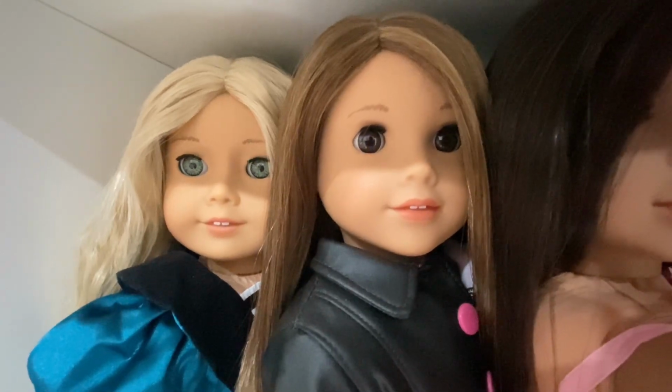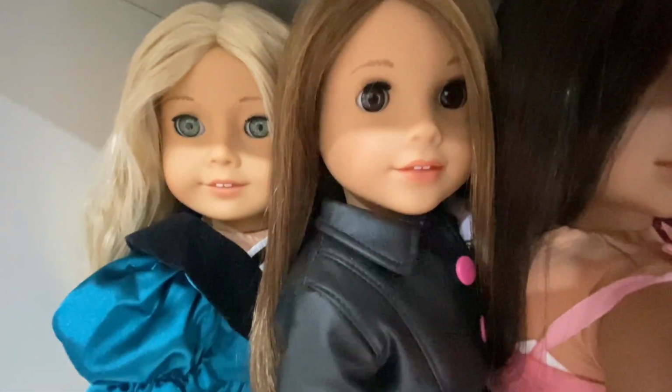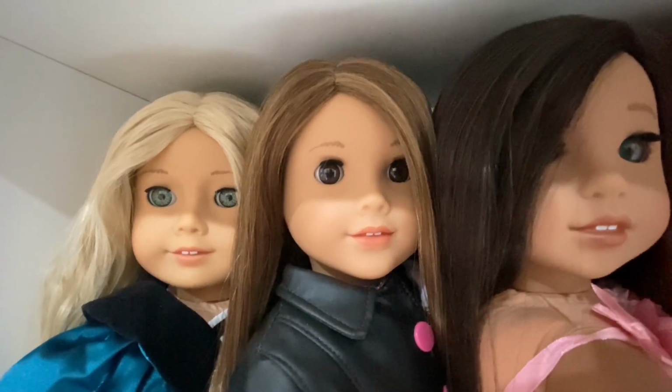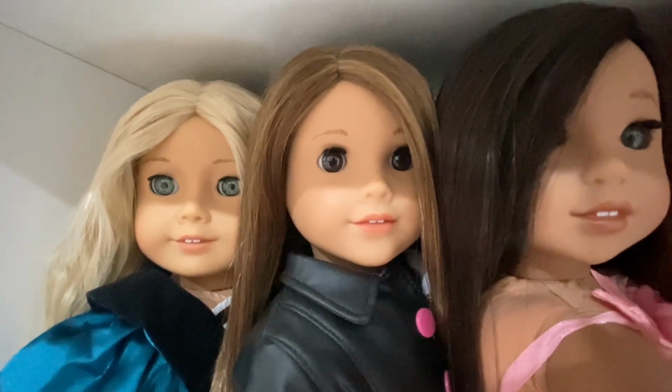This is Mariska Magdalena Hargitay, and yes, she is named after the actress from Law & Order, if you couldn't tell by her Olivia Benson attire. Technically, she is a Girl of the Year 2020 Joss Kendrick doll, and my mom and dad got her for me for my birthday in 2020.